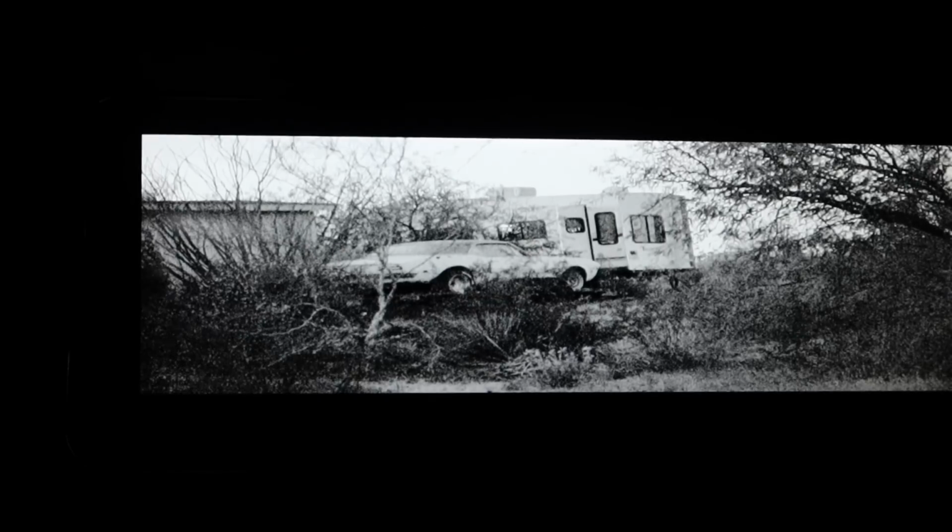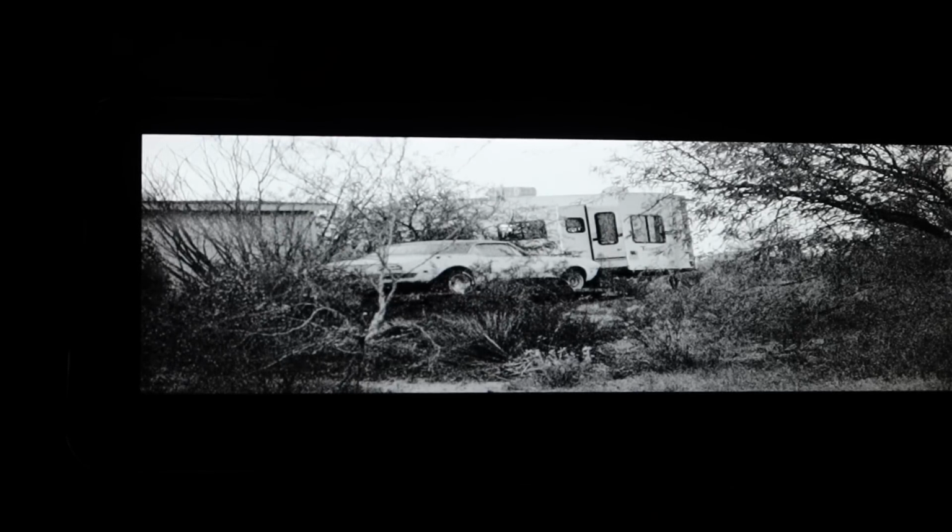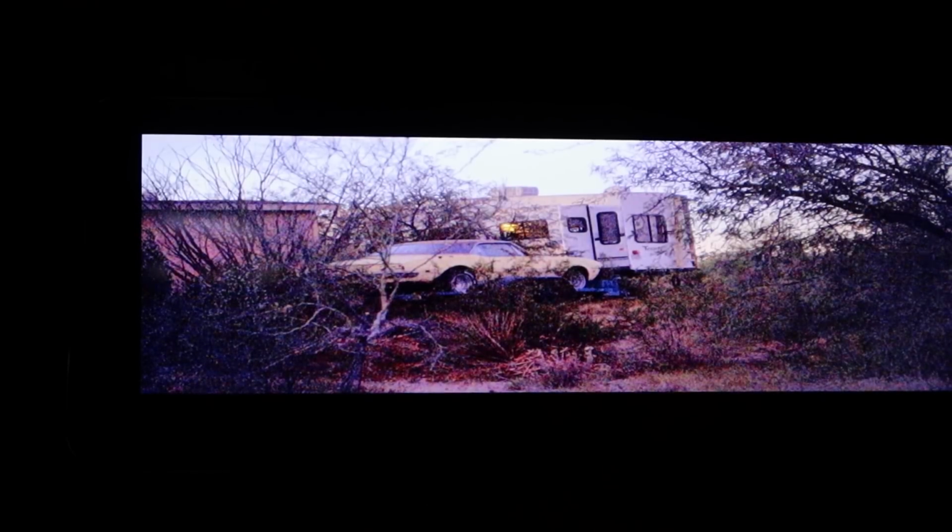You can switch it over to black and white, and it gives you kind of like a more clear picture, but without the color. It looks like daytime. It literally looks like daytime. Now that is super cool.